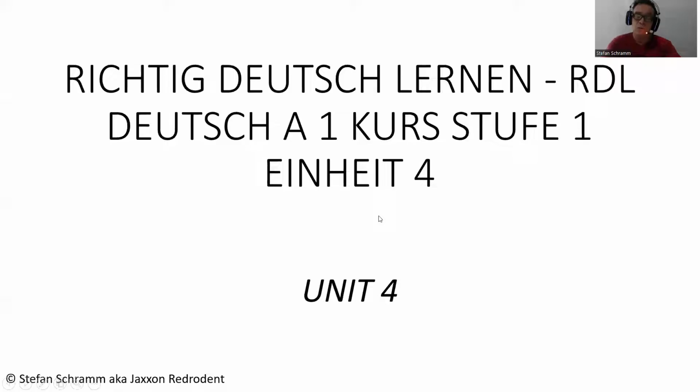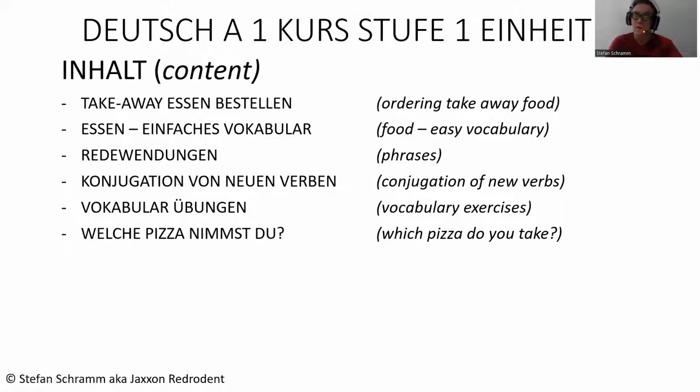Hello again. We are at Unit 4 with a summary. So let's have a look what's happening there. It will be our first step into food. We will be talking about takeaway food. So ordering takeaway food, and we have easy vocabulary, phrases, conjugation of new verbs, vocabulary exercises, and conversation.